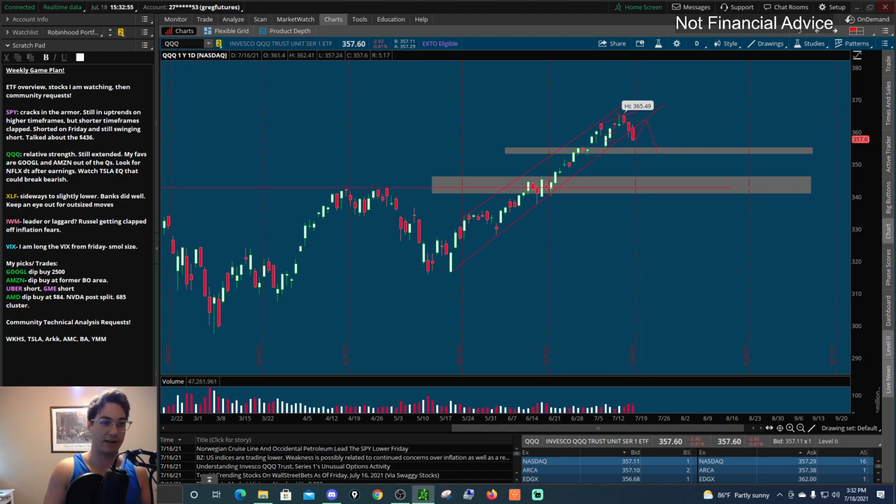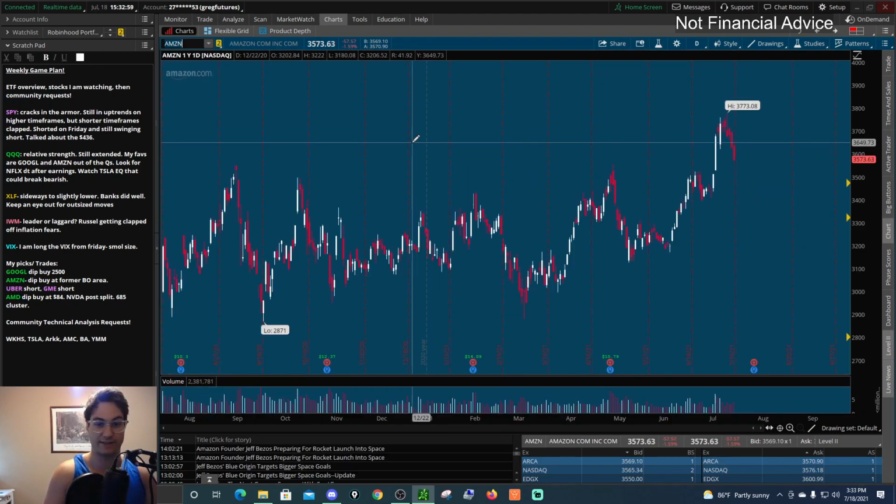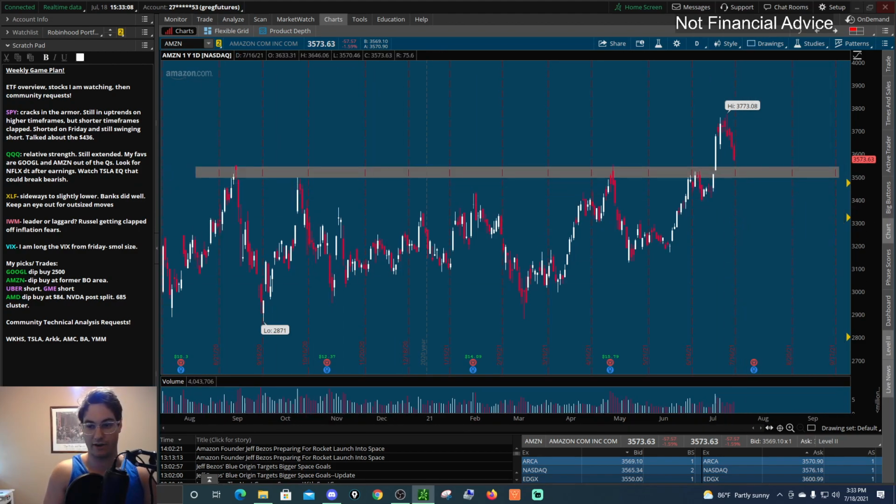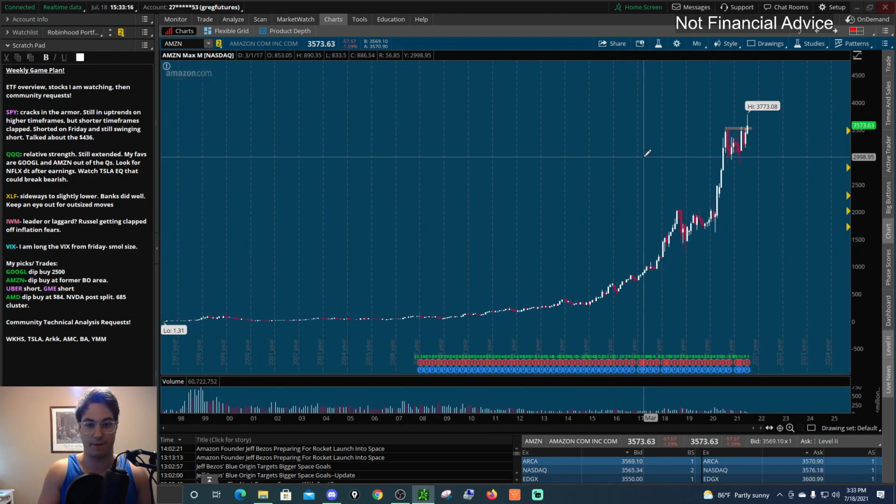So when we're looking at components of the Qs, let's keep an eye out on Amazon. Amazon's a trade setup for this week. I really do like Amazon into 3,500, that nice whole number and the previous all-time high area. So I'm watching this whole area for a bounce, and I might grab some long options, some vertical call spreads, whatever it may be. And Amazon, just remember, this is a monthly breakout.